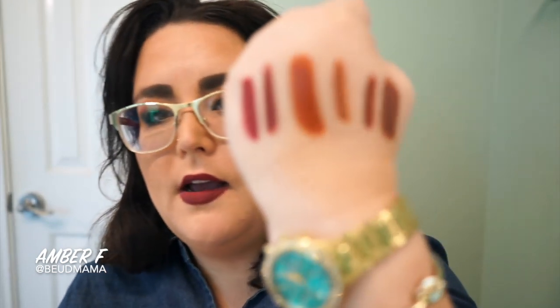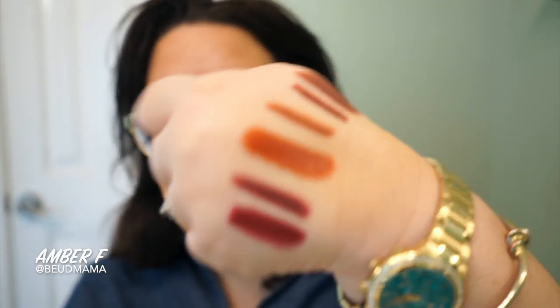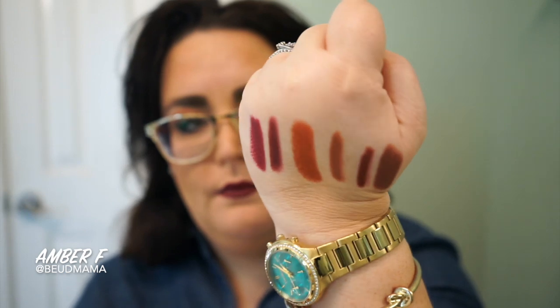So this is kind of my fall inspired lip collection. I would have included a red, but I wore red lipstick for most of the summer for the Fun in the Sun project pan, and so I'm kind of over the red lipstick for the moment, and I really wanted to go with truly fall inspired lip products, you know what I mean?